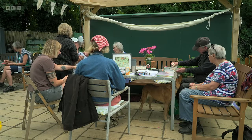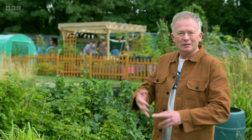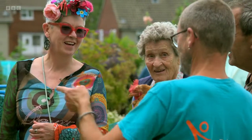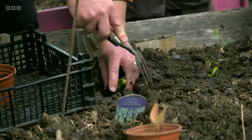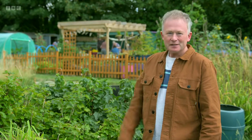What a fantastic project. Everyone who comes here gets something out of it. Carers get some respite, and gardeners that are living with dementia, we can see from their faces how much they enjoy the productivity and being practical. And with a syndrome like dementia that presents so many challenges, that's a very big deal indeed.